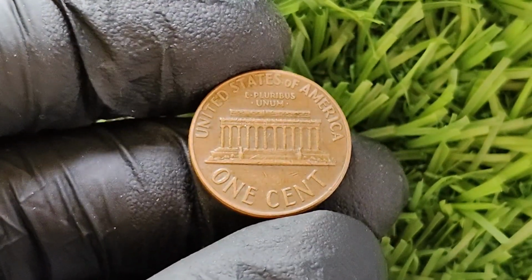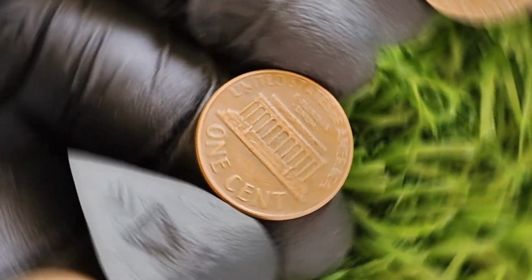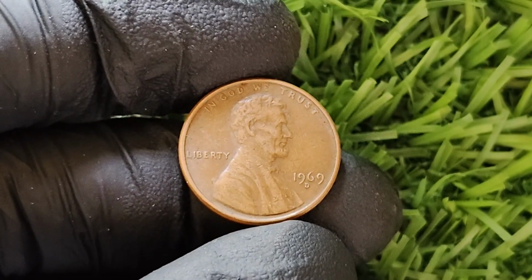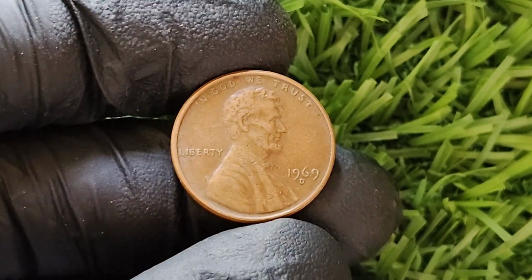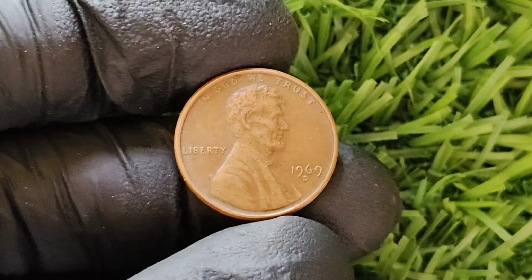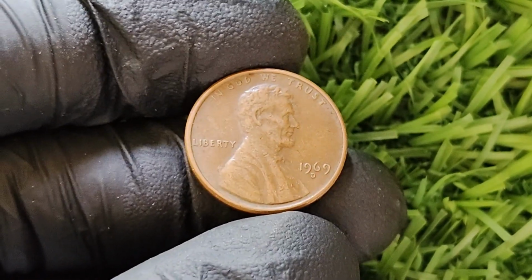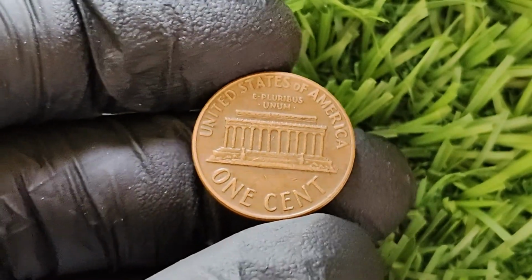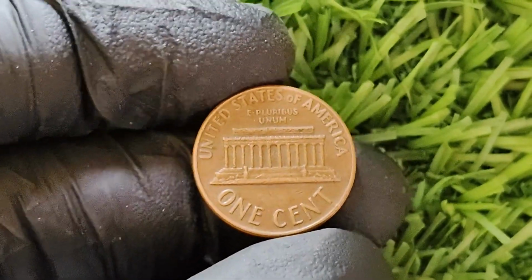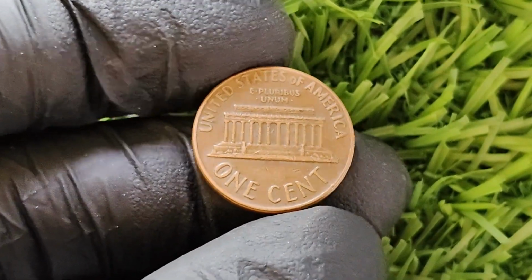But wait, don't go racing to your coin jar just yet. There's a catch. The most valuable 1969 penny isn't just doubled, it also needs to not have a Denver mint mark. Yeah, I know. I said we were talking about the 1969 D. But here's the twist. The one that sold for $619,000 is a rare no mint mark variety from the Philadelphia Mint with that same double die. It's an easy mistake to mix the two up because both coins are from the same year, and the D mint version is way more common.